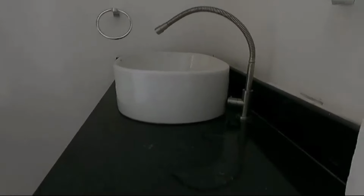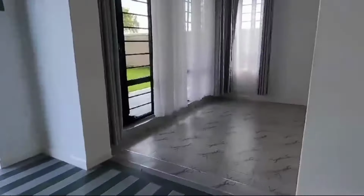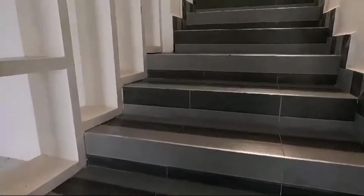We have a lavatory here for the living room. There's a sink there. This is it. From there, let's go to the bedrooms.